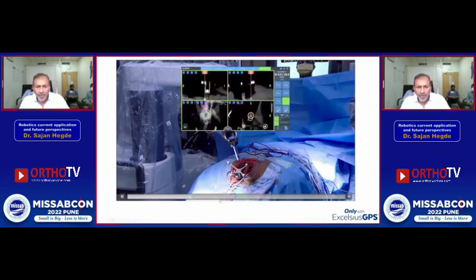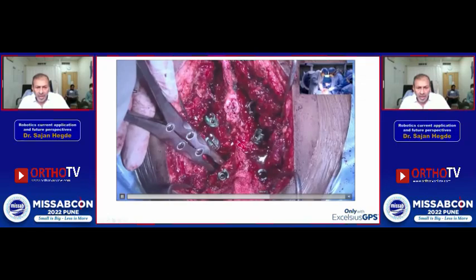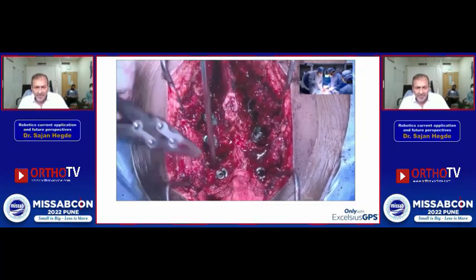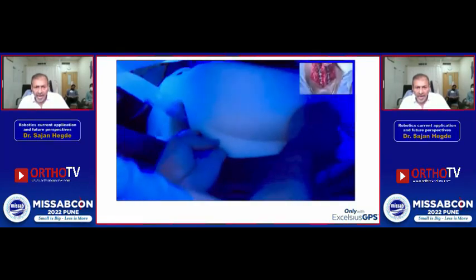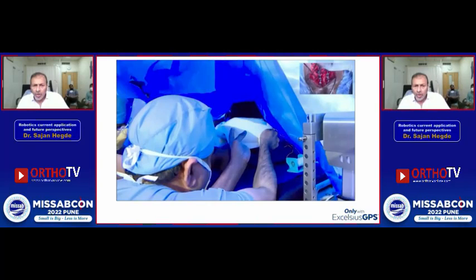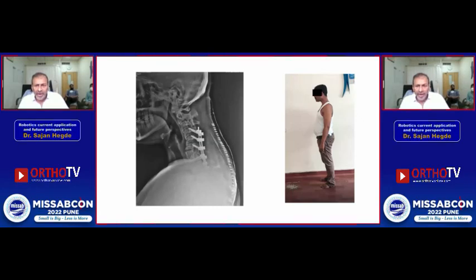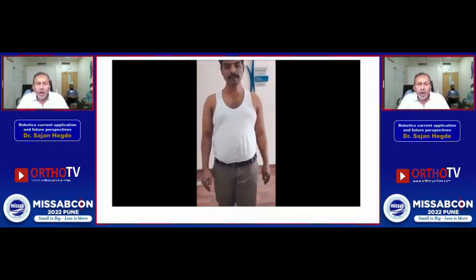So you put the screws in different places and then do a correction at the C7 level. And here you see Dr. Apaji, who helped me to do a similar correction 20 years back. He is lifting the head of the patient for the correction before the instrumentation. And he has a good correction. That's how he looks on the right side. And of course, he is able to lead a normal life.